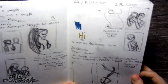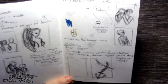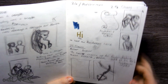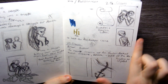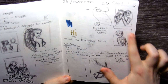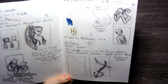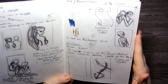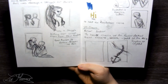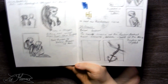Day 24, Parchment. And of course, it had to be Nicholas. Since I didn't do Nicholas on a previous page, I just decided to do him here. This is also a link to Interconnected, so this one links directly with day 17 and day 18. It's a continuation where he actually reads the letters that he hides in his books, which I find really sweet.